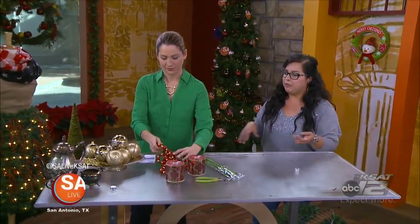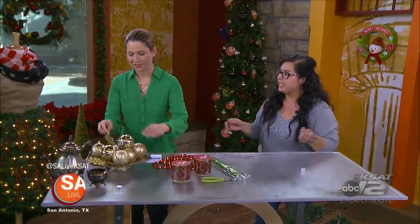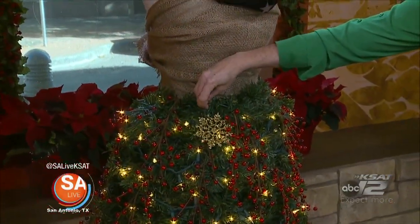So once this is done, you can take your Christmas decorations and just put them on there. You can use any kind of theme, a vintage theme. You can use the princess theme. Look at this. This is an alternative to just a regular Christmas tree.